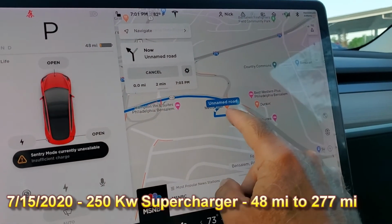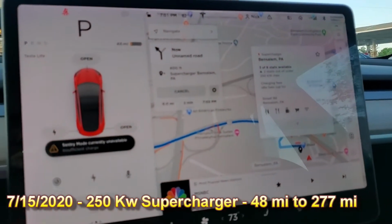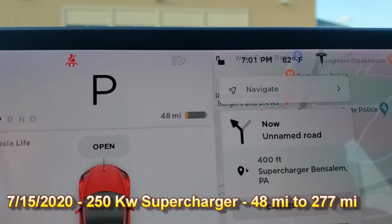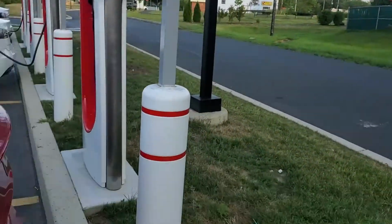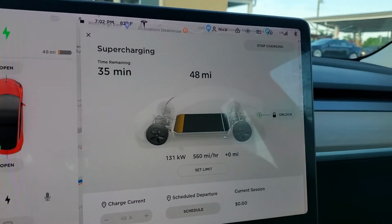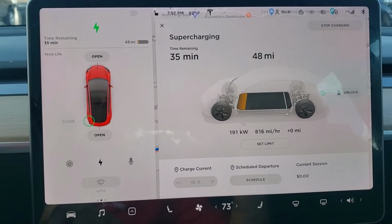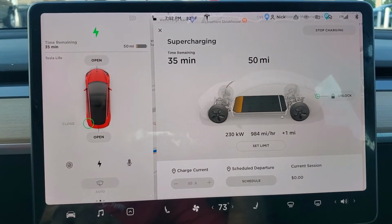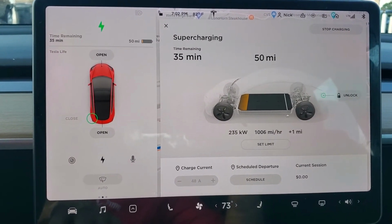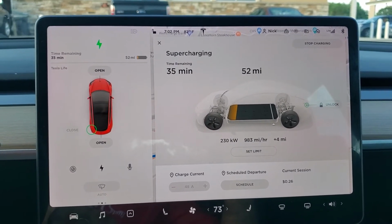So I just got to a 250 kilowatt charging station. It's a new Wawa charging station. And I've got 48 miles left. It's 7:01. So let's plug it in. This is a brand new charging station. Let's see how fast it charges. So I believe it should go over 1,000 miles per hour here. And it looks like it's going to. Okay, 7:02. It looks like we started 7:01, 7:02. So we'll keep an eye on it, see how fast.